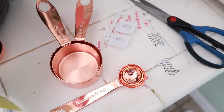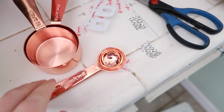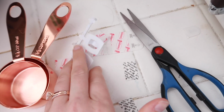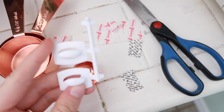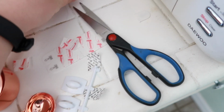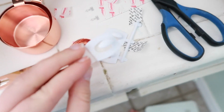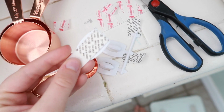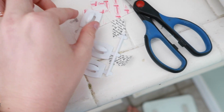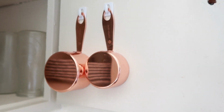Okay, so to make more space in this small studio apartment kitchen, even though I have a big kitchen, I still want to make as much space as possible and utilize it. I'm taking these command strips, and all you do is put the sticky on the back here, and then I cut off this little tag, and then I take the sticky off, and I attach this.